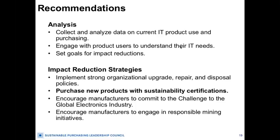and really thinking through at a holistic level, what do we know about these purchases, what do we know about the use of these products internal to the organization, how can we better marry what we're buying and what we're using with the end user's needs from a functionality and a technology perspective, and in doing so, are there opportunities within that to reduce our impact?